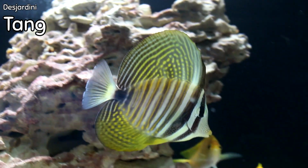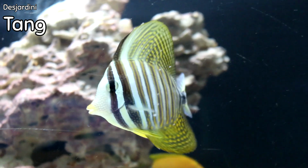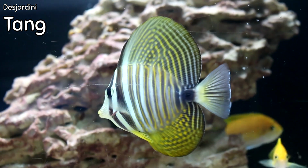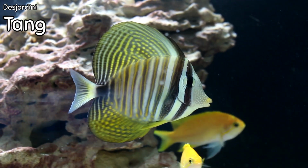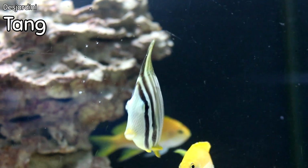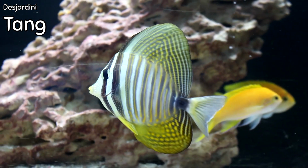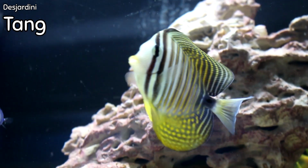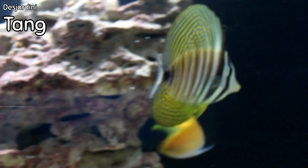One of the most beautiful sailfin tangs, if not one of the most beautiful tangs in the ocean, the Desjardini from the Red Sea. This is an absolutely spot-on, tough as nails saltwater fish. It's extremely hardy. It's definitely one of my top 5 saltwater fish to start a fish tank with. It does well in so many different types of situations. You can keep one in an aggressive tank. You can keep one in the most community tank that you have.